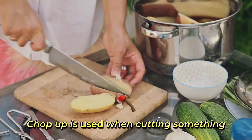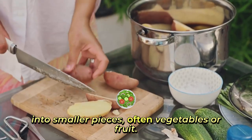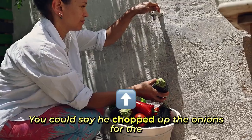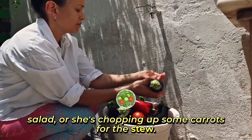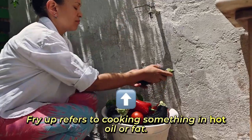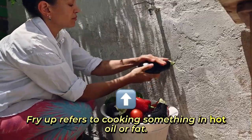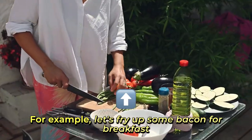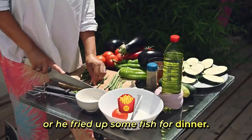Chop up is used when cutting something into smaller pieces, often vegetables or fruit. You could say, he chopped up the onions for the salad, or she's chopping up some carrots for the stew. Fry up refers to cooking something in hot oil or fat. For example, let's fry up some bacon for breakfast, or he fried up some fish for dinner.